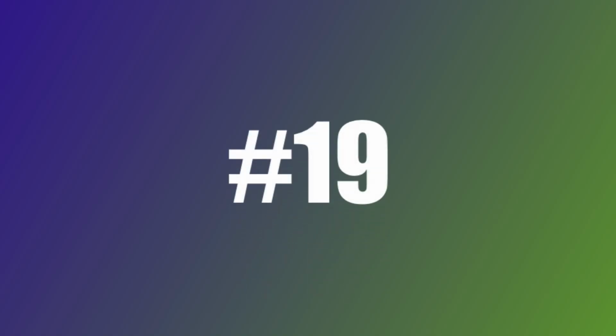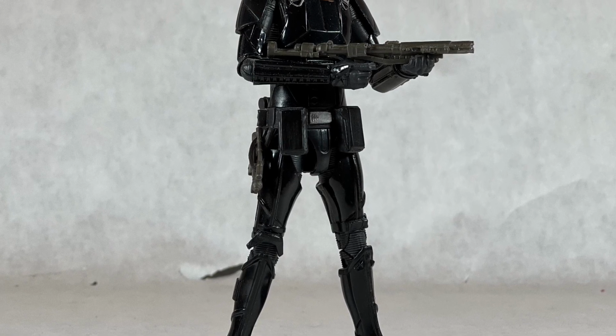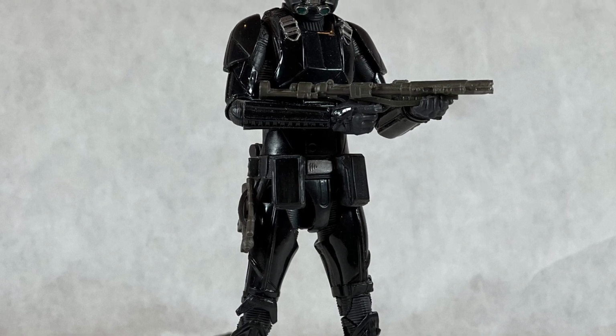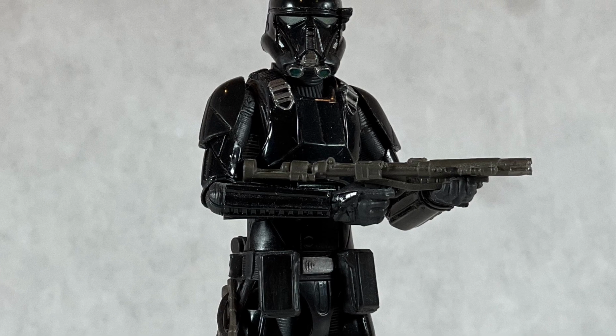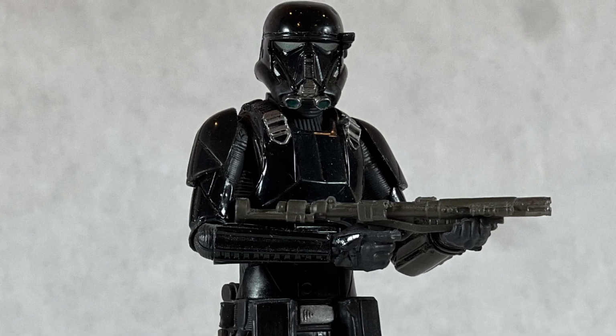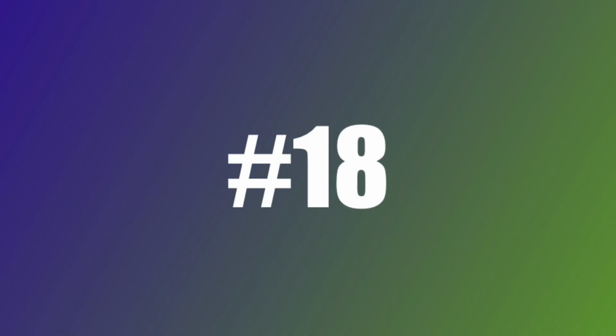And also getting into number 19, same situation with the Shore Trooper. This is a figure I missed out on in the original release. This is the Black Series Death Trooper, although the Archive Series one. I was able to pick this guy up because I just wanted a Death Trooper. Death Troopers are cool. I finally got him. And the only reason he's so low is because there's other figures on this list that I just liked more.